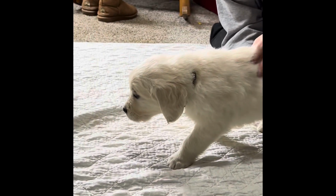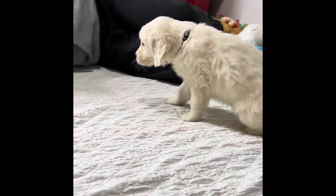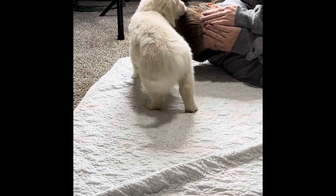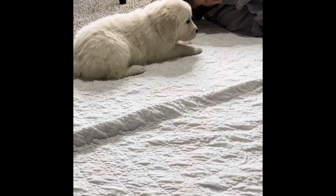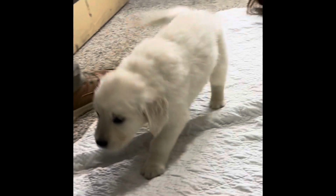And last thing is, so she's approaching with curiosity. She acts like she wants to bark at her. And then she's just like, meh. Okay. I think we're all finished.